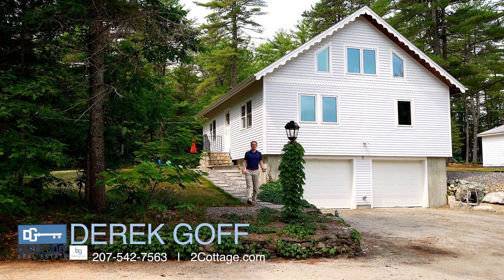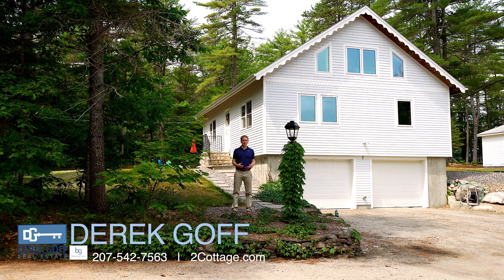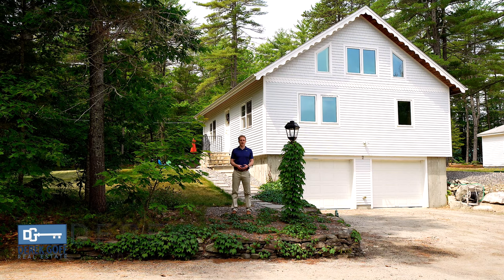This beautiful lakeside community in front of me, Crescent Lake and a community private beach. Behind me, this home's got a modern look on the outside, but inside, a gorgeous timber frame design. Sit back, enjoy the cinematic tour, and for a closer look at some of the finer details, check out that photo gallery.